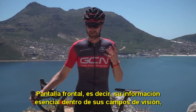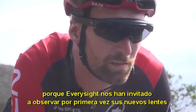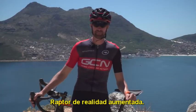Heads-up display, i.e. your essential data in your field of vision, because Everysight have invited us to take a first look at their brand new Raptor augmented reality glasses.